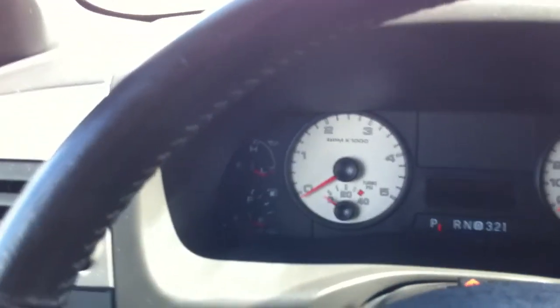Okay, maybe this won't be for sale. Let me find the VIN here. There's the VIN. Anyway, there'll be about 150 pictures also. 100, 120, 150. And let me hop in this thing, take you on a quick little ride here. Get my seatbelt on.